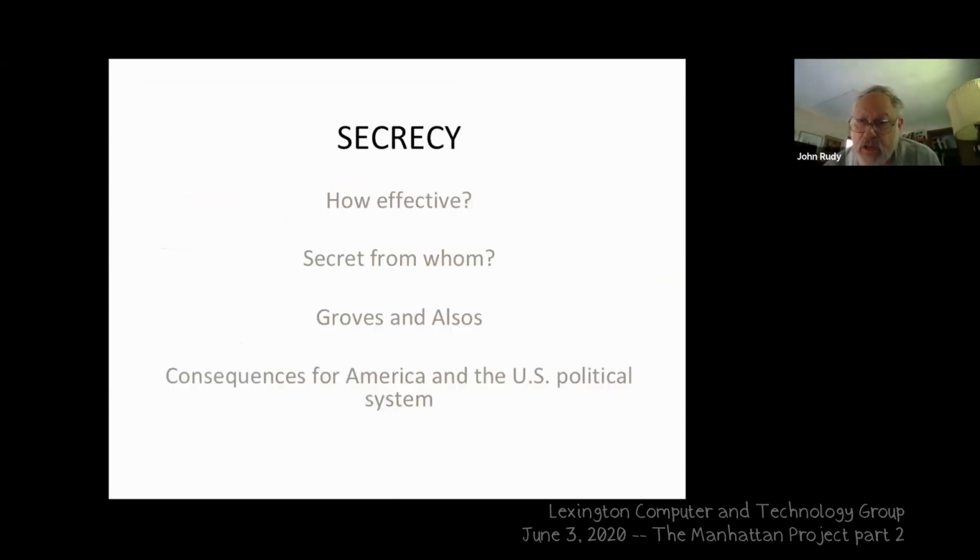Someone posed a question on chat earlier about how much the Japanese and/or Germans knew about what was going on at Los Alamos. Well, I can't answer that question fully. The Russians clearly knew a lot. I think we now know there were approximately 24 spies working in the Manhattan Project.